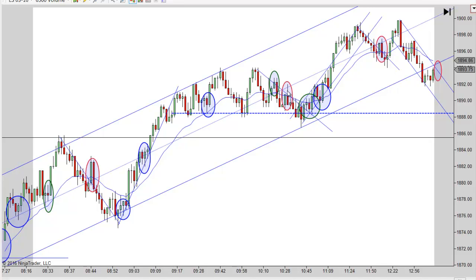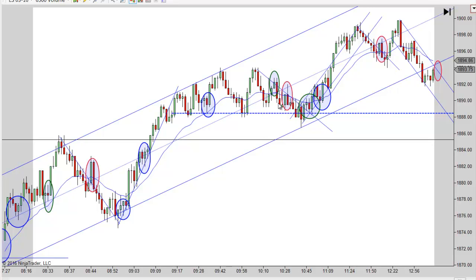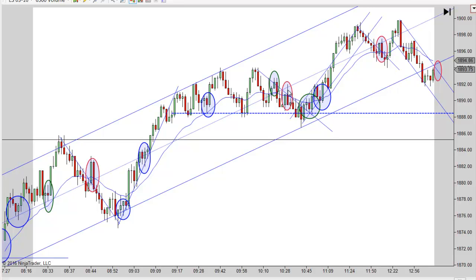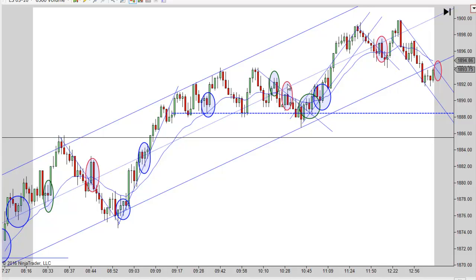This is technically, let me back up. This is technically not a failed second entry long because you got one here. But this is really still one move up right here because we never went lower. So notice first entry, pull back second entry. So it's a second entry short. It made a little bit lower low. You can still count it as a second entry short, but you can also treat this like a failed second entry long.